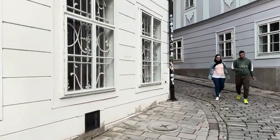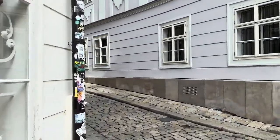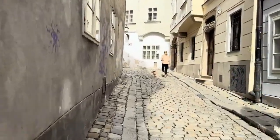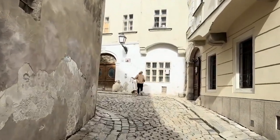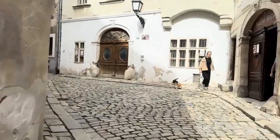Heading up to Michael's Gate now. Another couple of minutes walk. Quite a few signs for WCs, incidentally, on a practical note. Don't know if you have to pay for them or not. Probably.